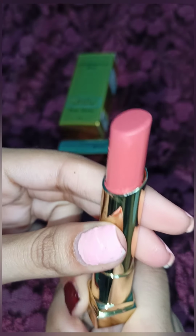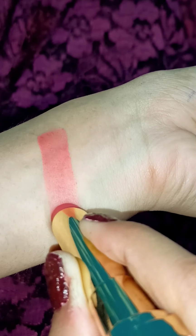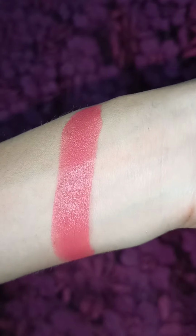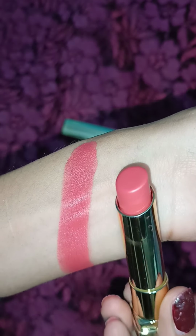See, it's very highly pigmented. I'll just show you on my hands. As you're able to see, I'm applying one coat here, and after applying 2 to 3 coats, you are able to find the pigmentation, and the color is so amazing.